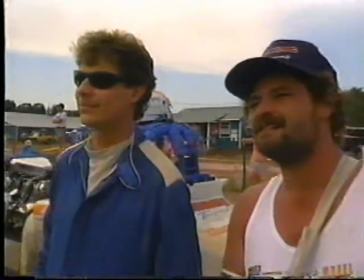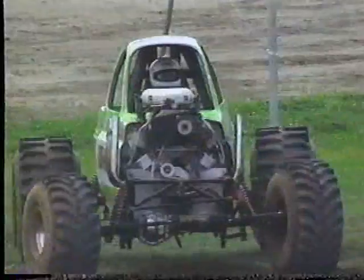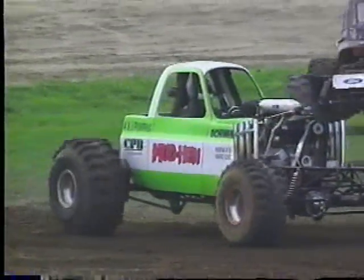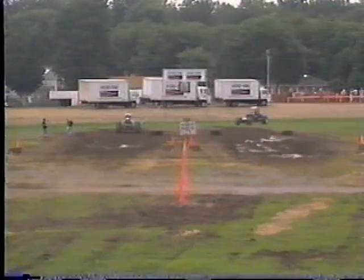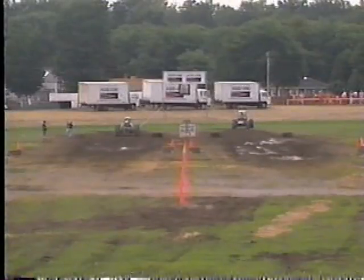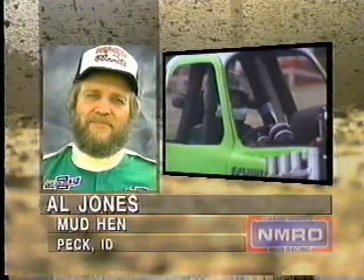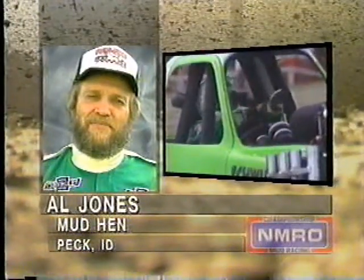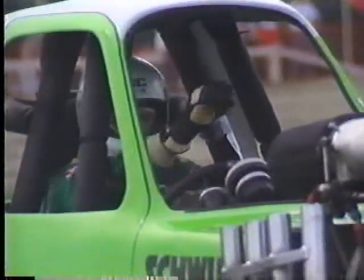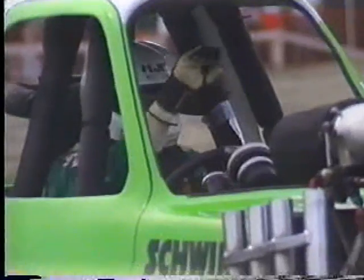There's the guy he's trying to catch. There's the guy who owns the car he's trying to catch. That's Jeremy Finley and Robert Heisner, intently watching the run of Alan Jones to see if he can beat their time of a 2.49. Alan Jones definitely can do it. He's been running a number all year long, runs the big mountain motor. You can see him psyching himself up. The graphic comes up. He looks kind of like a Grizzly Adams character, so you know he's not going to be afraid to rock and roll with these guys.